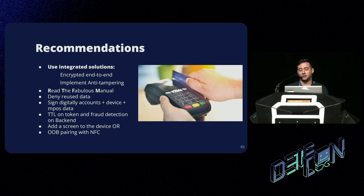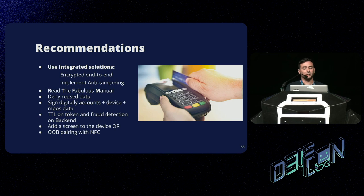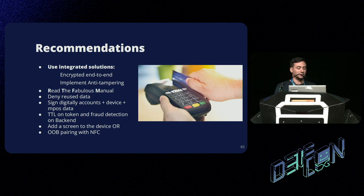On the other hand, you should have an out-of-band pairing method, because these devices, if they are meant to be chipped and you don't want to have a screen, need another way to avoid man-in-the-middle attacks. So out-of-band pairing might work with those devices because you can pair them with NFC, for example. That might work, and there is no way for me as an attacker to make a man-in-the-middle attack as such. Or you can add a screen to the devices to be sure that you're pairing to the right device.